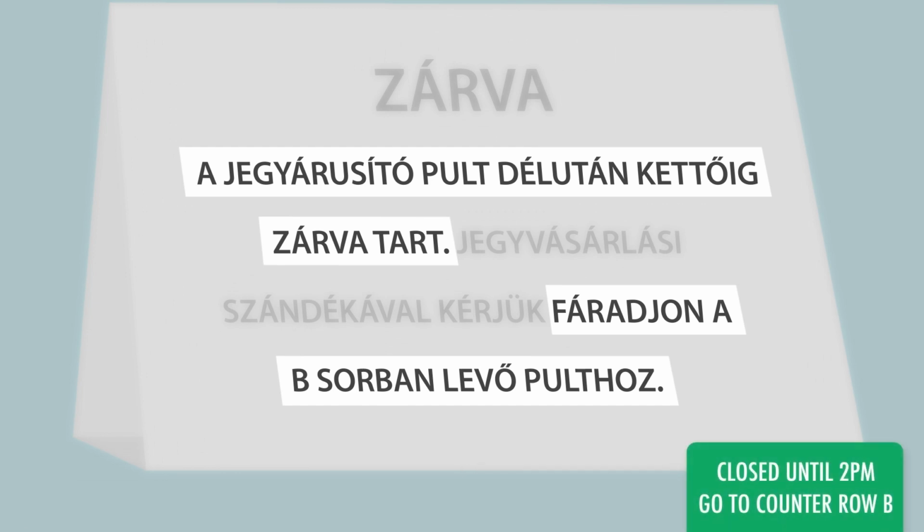The notice says that the ticket counter is closed until 2 p.m. and that you should go to the counter in row B instead. A jegyárusítópult délután 2-ig zárva tart. Fáradjon a B sorban levő pulthoz.